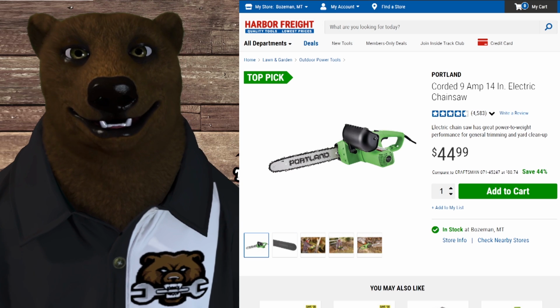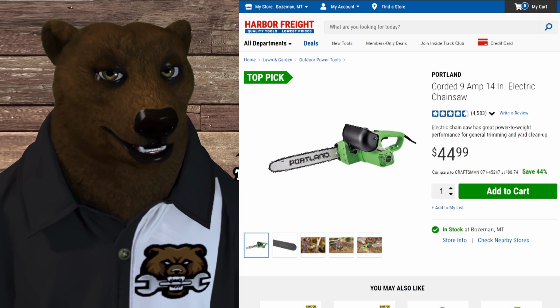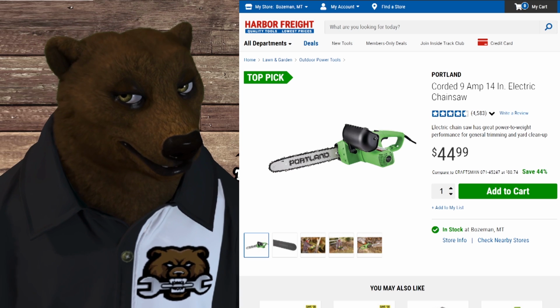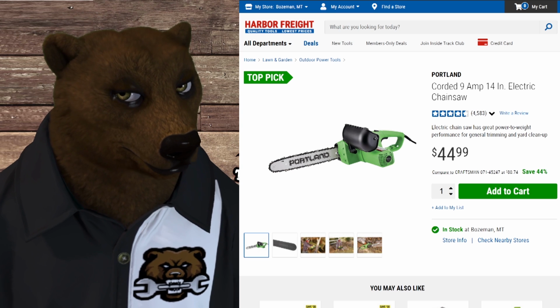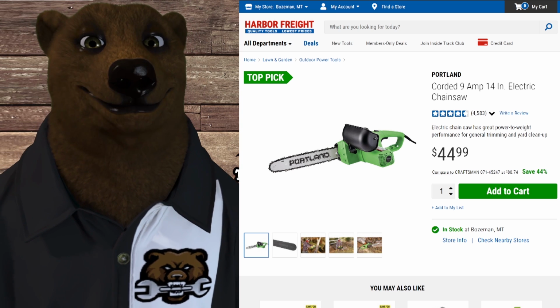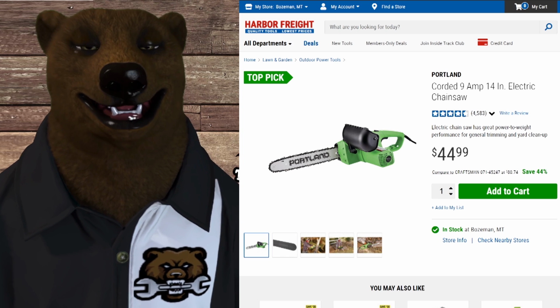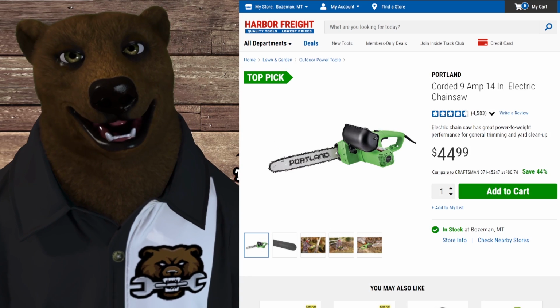You got some light pruning to do around the yard. $45 for the electric chainsaw. This one actually turns off, allegedly. That's a joke for those of you who've been around for a while. So anyway, we do the times 0.85 on this, and that takes it down to $38.25. Not bad for a little utility chainsaw to use around the house. Yes, you have to have an extension cord to go with it. Extension cords aren't that expensive.